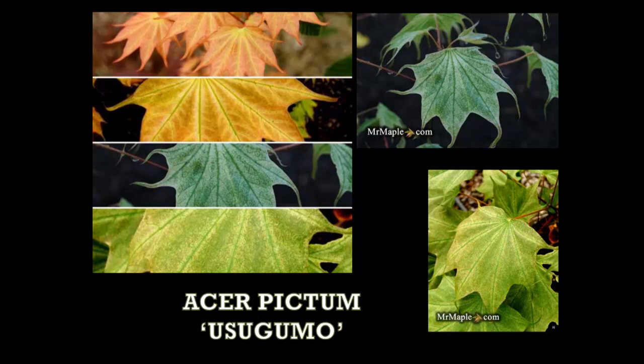Really a cool plant. The Acer pictums are a little bit more heat tolerant. Gets a big rounded leaf to it too. These are all different spectrums there in early spring. Again, the bright, bright white, like the one you see up here at the top, that's actually more like a late summer kind of color to it.